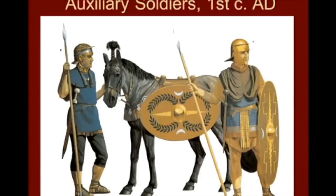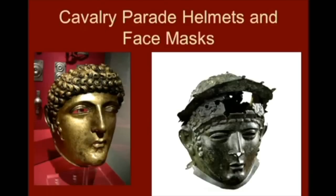The horsemen of the auxilia, again wearing just a sort of chainmail and having a spear and a long sword. The long sword because from horseback you need to be able to slash the greater distance. An infantryman with a shorter sword, but equipped in much the same way as a legionary was. So quite a variety in what auxiliary soldiers were equipped with.